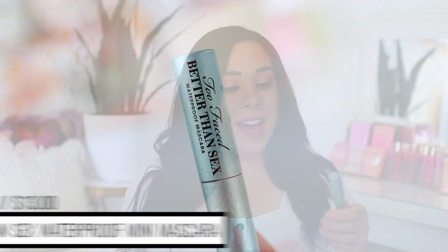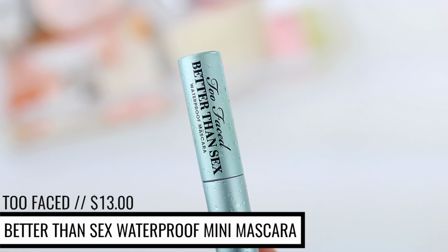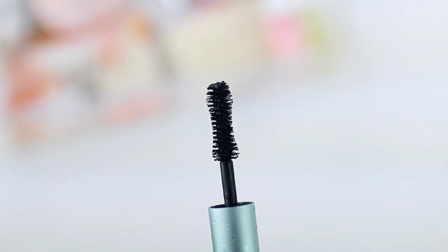So one of my favorites this summer has been the Too Faced Better Than Sex Waterproof Mascara. I have the mini version, which is perfect because the mini version is $13. The full-size version of this product, I think, is $27, but you actually get a good amount in the deluxe size version. This comes with 2/3 the amount of product that the full size comes with.